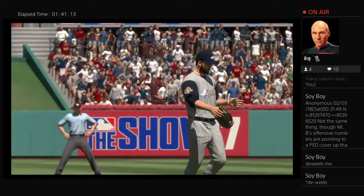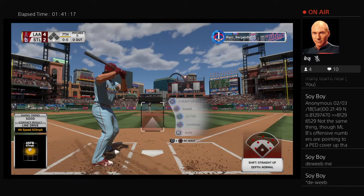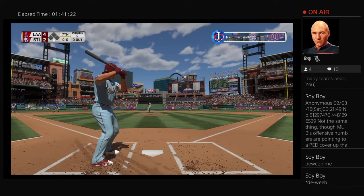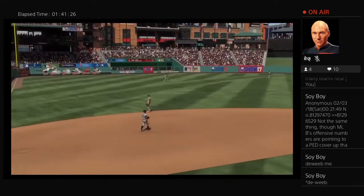Cam Bedrosian gets the call now, pitching for the Angels. Here's Randal Grichuk, number 15. He's been a strikeout victim twice in this one. Line to shortstop, and there's one away.